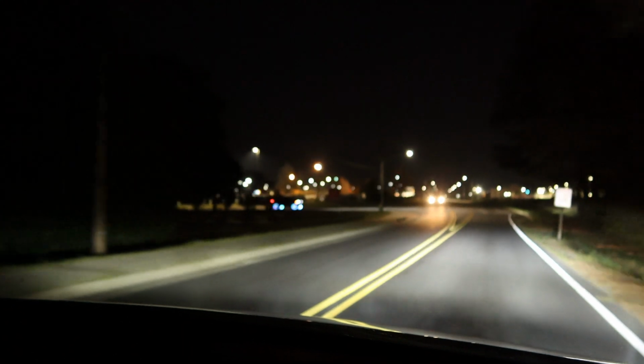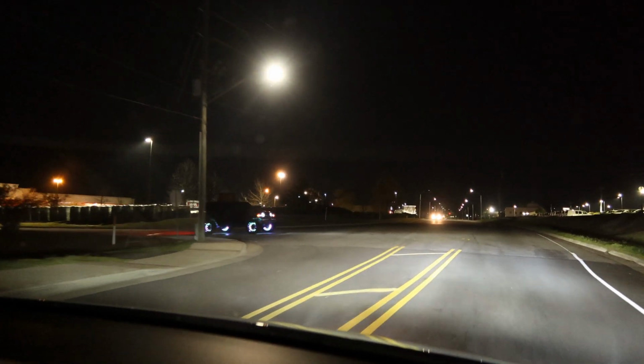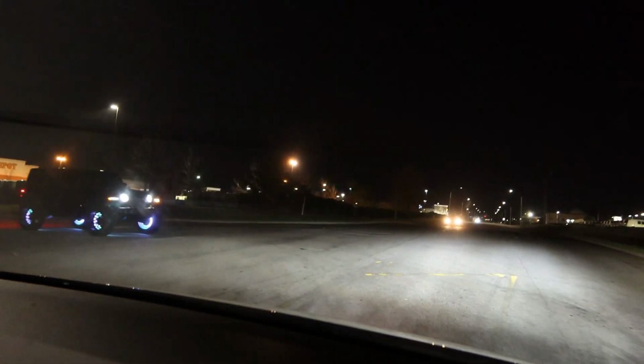We got some spiffy wheels coming at us over here. Yeah, baby. It's some sort of a Jeep. Can always tell by the headlights.